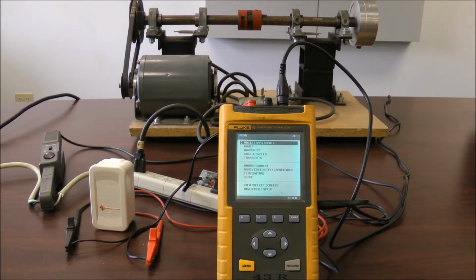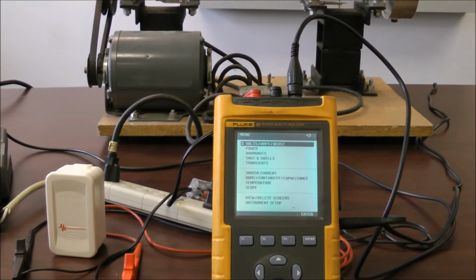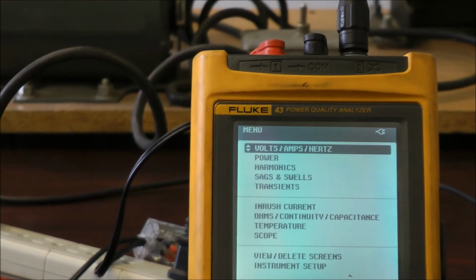For our demonstration, we'll be using a 6.8 amp electric motor as our electric load, and a Fluke 43 power quality analyzer to measure the electricity being consumed. We'll use a current probe clamped to one wire of the power strip feeding electricity to the motor to show the amperage being drawn by the motor. The other two test leads will be attached to the 120 volt power supply feeding the motor. To show you how the knockoff vendors measure electricity consumption, we'll use the volts, amps, hertz measurement screen on our Fluke meter.